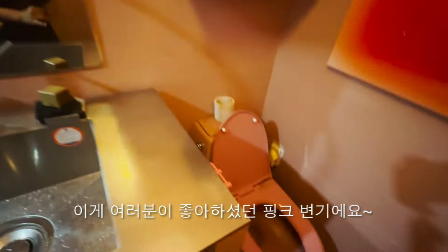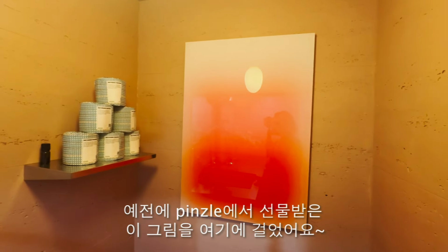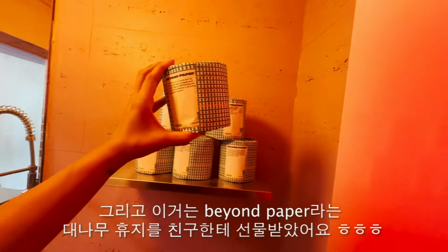And this is my pink toilet that you guys really, really liked. And I matched it with this gorgeous artwork. This is toilet paper that my friend sent me. It's so cute.